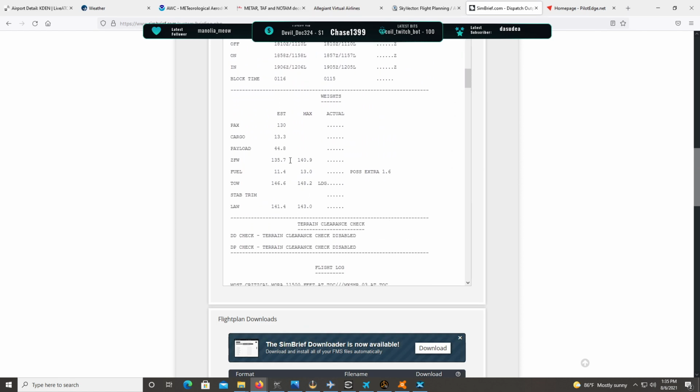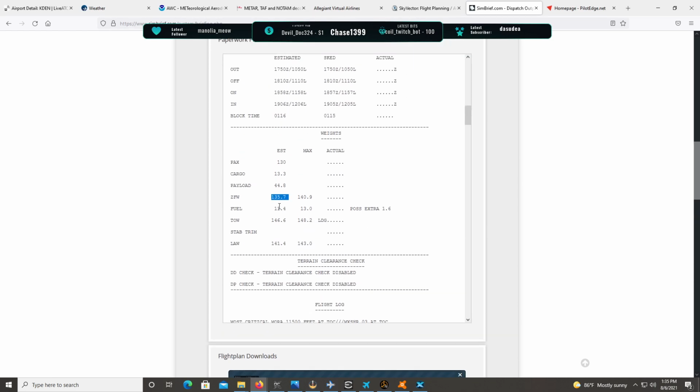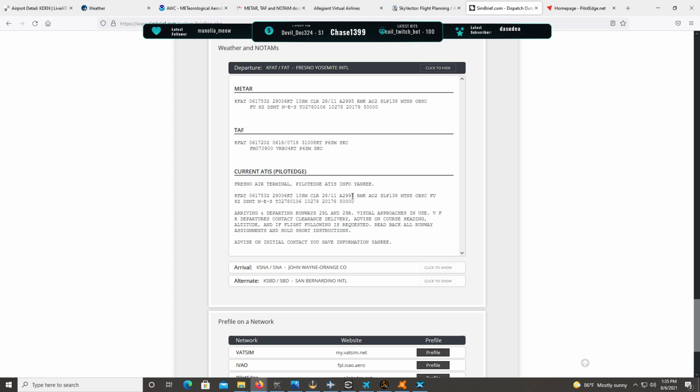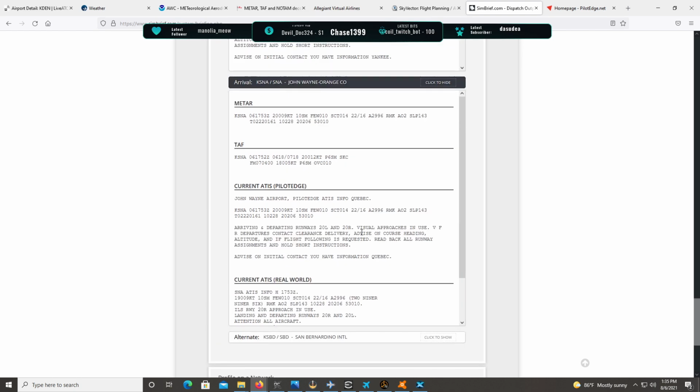Zero fuel weight is 135.7, which is 61,552 kilograms, and we are under our max, so that's fine there. Altimeter is 95. Information Yankee is current, and they're taking off on the 29s. John Wayne is landing 20s. Visual approaches are in use. Winds are nice.